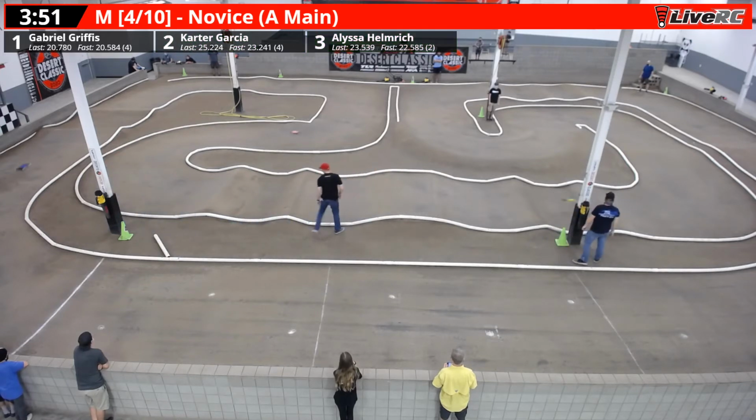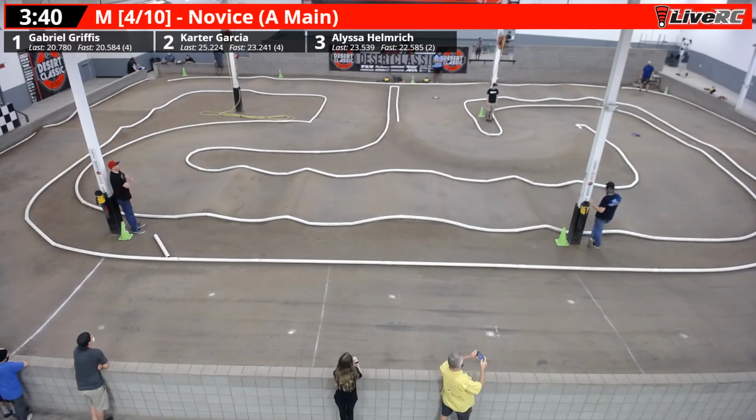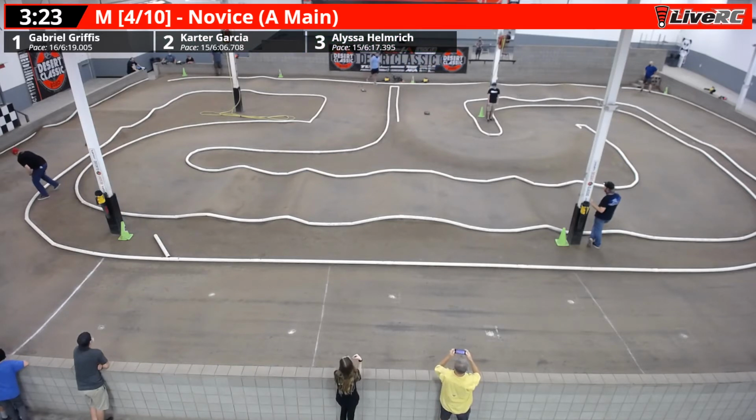So Gabe leading out, put it upside down in the center. Carter not quite close enough to capitalize on the mistake. Gabe hooking up a pipe. Carter only about 6.2 back. Alyssa another 3.5 off the back door of Carter. Carter playing it safe, single double coming on that front straightaway. 2.5 in, 3.5 to go. It is Gabe on top, Carter in the 2, Alyssa in the 3. Marshal off the end of the straightaway. It is clear.